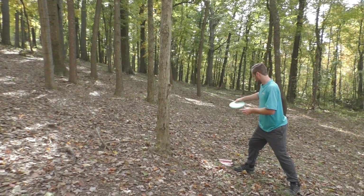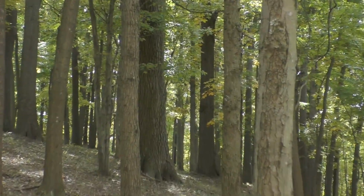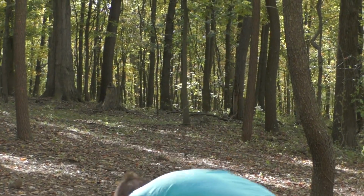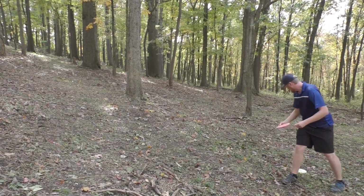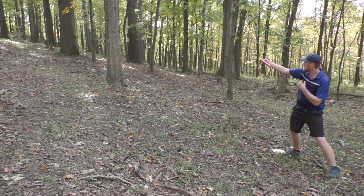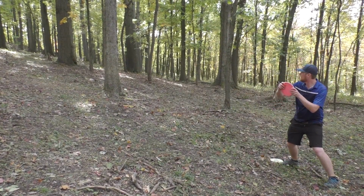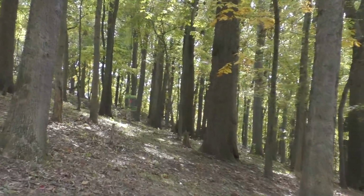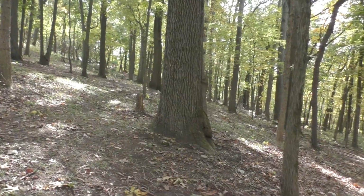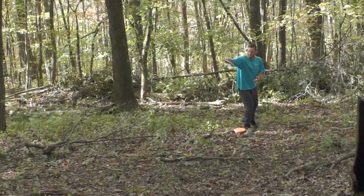Andy lining up a little chip shot to the basket. There is a little perspective of how steep this hill is too. So Knob Hill, I don't know if you know by the name, but it's on a hill. A lot of these holes play along the slope of that hill. So when you hit high in the woods on this hill, you can ride down the fairway hundreds of feet, sometimes even. Looks like that happened to Andy.